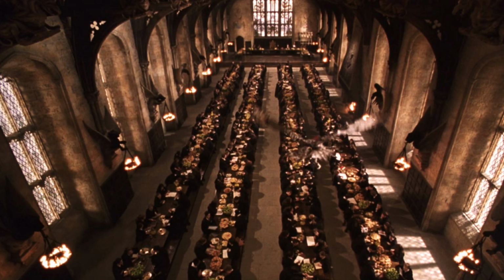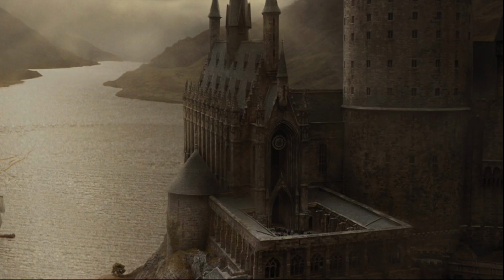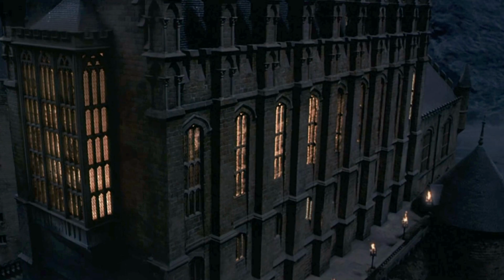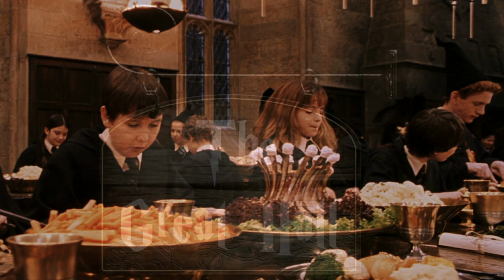And finally, the Great Hall went through several transformations during the series, including its placement. Starting with the 4th film, The Goblet of Fire, which I based my model on, the dining hall is just a few steps up from the courtyard. But in the first 3 films, the Great Hall was much higher up, and we're not shown the courtyard. In the book, the rooms directly below the Great Hall are where the house elves prepare all of the food for the students and faculty.